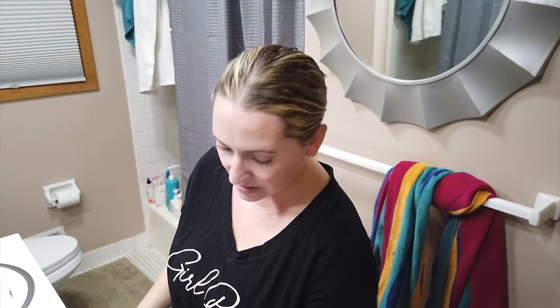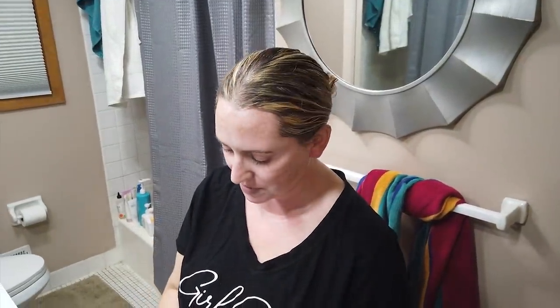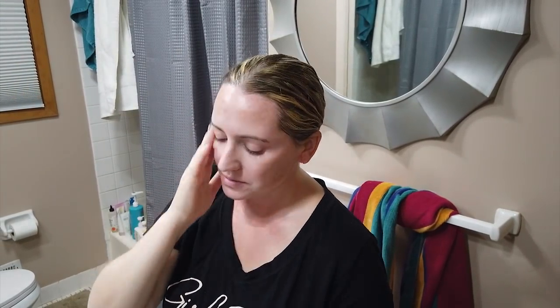Well, in that case, then I'm going to go with the Rovectin Sick-Up Sleeping Pack instead. This one is a sleeping mask. Apply to face and irritated skin. Suitable for sensitive and dry skin. Apply as often as necessary. Use morning or night, which is interesting since they call it a sleeping pack. Can be used morning and night. It's a very gel texture. Ooh, this one feels really nice, though. Ooh, it feels really hydrating.